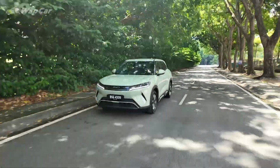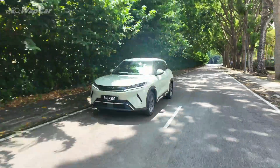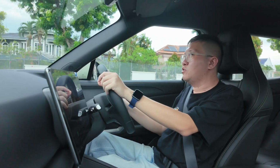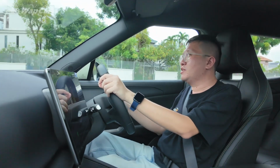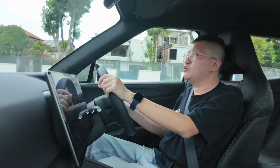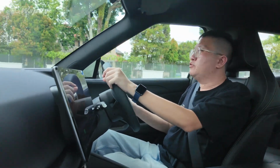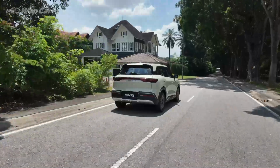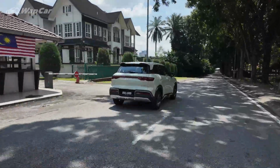Still, speaking of the price, BYD will probably lump in rebates, and at this moment, inclusive of rebates, you can get one for less than 90,000 ringgit, which is attractive if you are looking for your first EV.